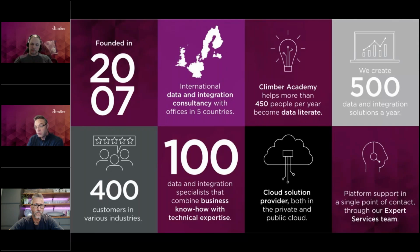But just before I pass over to Danny, I just wanted to give a quick overview of who Climber are for those on the line that don't know. Climber are a data and analytics consultancy. We were founded in 2007, and we've got offices across 5 countries, with our head office being in Sweden. We provide services across the full Microsoft Power Platform and Fabric stack, and also with Qlik. So those of you familiar with Qlik as well, other products such as Snowflake, TimeXtender, etc. So we do pretty much everything end to end from a data and analytics and obviously these days AI perspective.